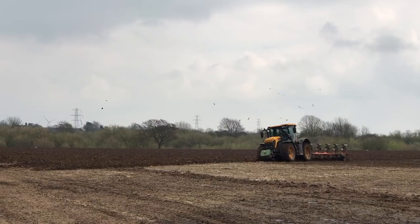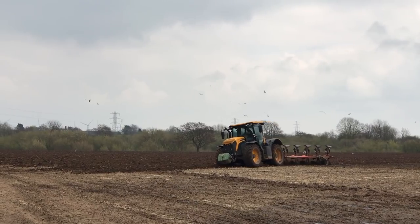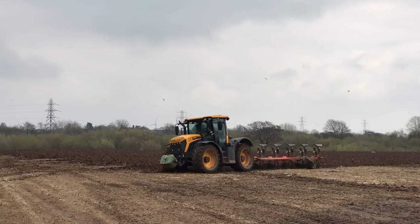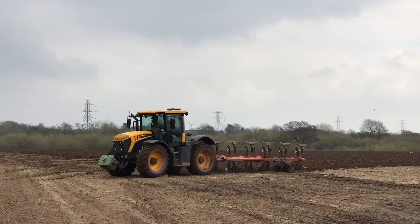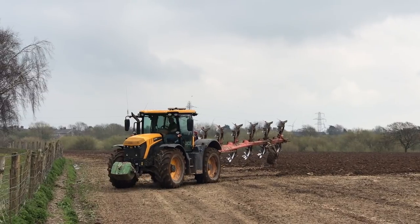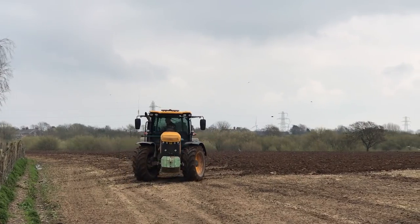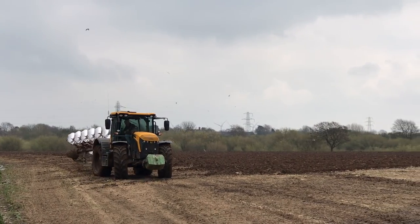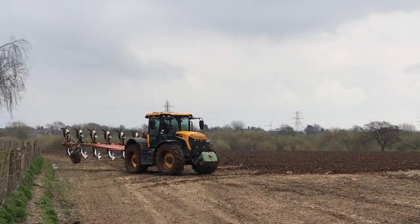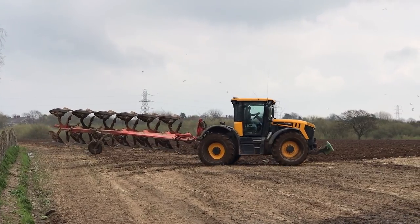The very, very first time I've seen the JCB on the plough. I've actually been on it in the past. So I think it's a 6-footer that's ploughing with today. I'll actually go the other side. I think I'll get a better video from the other side there. Yes, there's a 6-footer there, right enough.